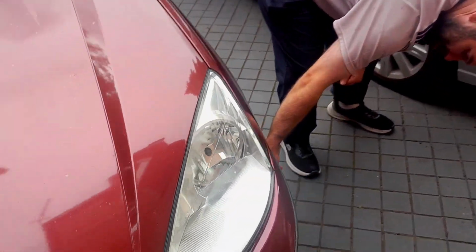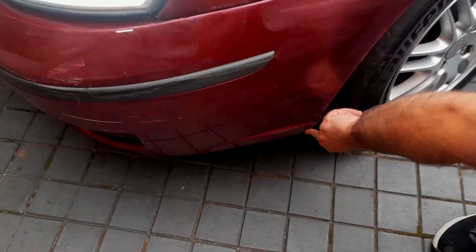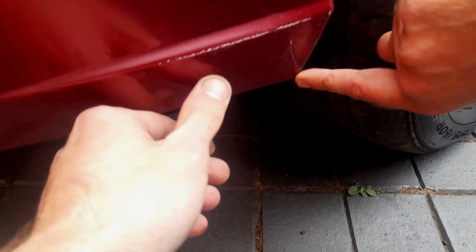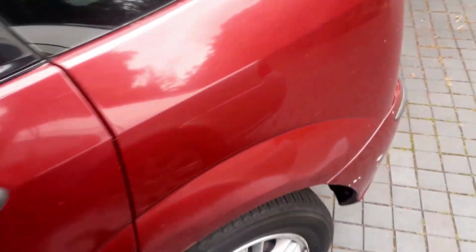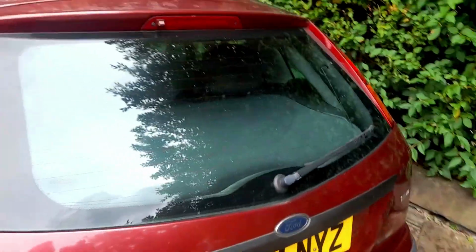Got some scratches around here. Why? What have you discovered now? Oh, I spoke too soon about that. Oh, for God's sake. Now, the question is really, what's the back end of the car like? I'm going to look in the usual areas.